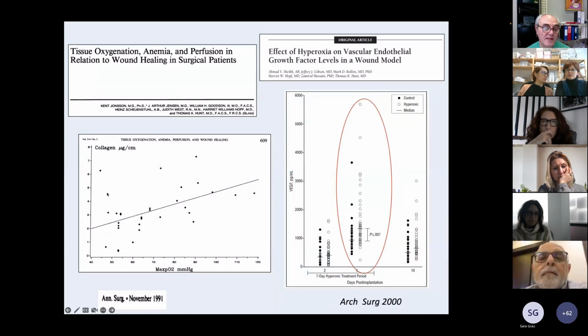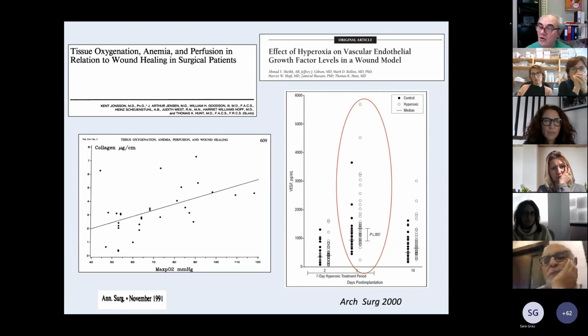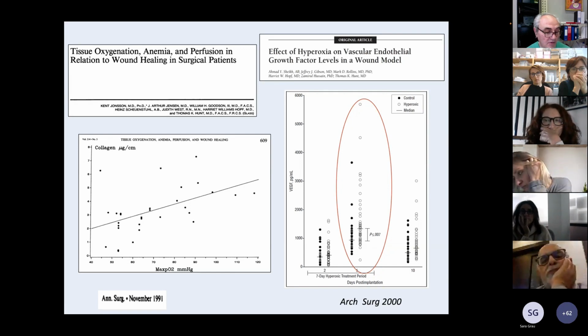He based his intuition on the fact that oxygen tension within the tissue increases wound healing and the production of collagen by fibroblasts. So it stimulates the production of collagen by fibroblasts, and this should be very important for the stroma of the vagina. And also, increasing oxygen tension within the tissue increases the production of VEGF, the growth factors that increase vascularization of the vagina.